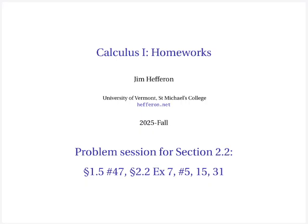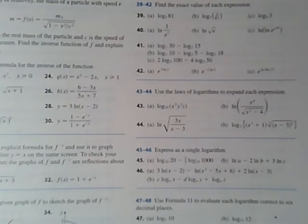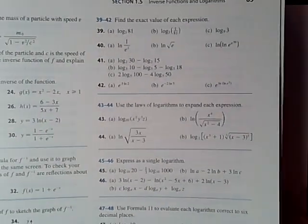I want to bring up the document camera. There we go. And I'm going to start in on the problem. So let me see how I do. And I'll apologize in advance for my handwriting. Okay, so it says section 1.5, question 47.